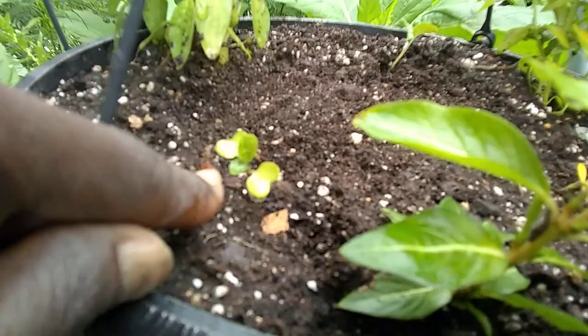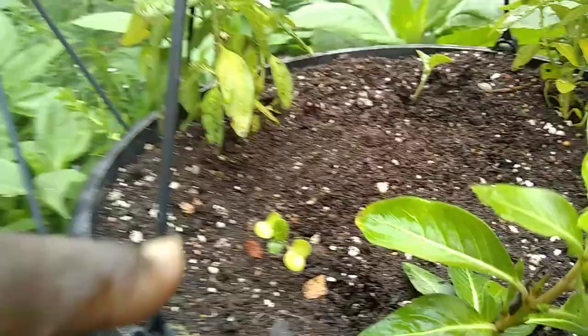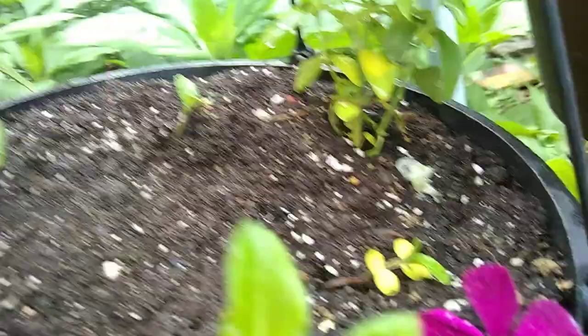Anyway, in here, Garden City gave me some seeds for Ethiopian kale. I keep saying Egyptian kale. I don't know why I keep thinking that. I know there is a type of kale that's Egyptian, but this is not it. This is Ethiopian. But they're growing kind of small, and like you see, they're getting a little yellowish. So I think they're getting a little stunted.